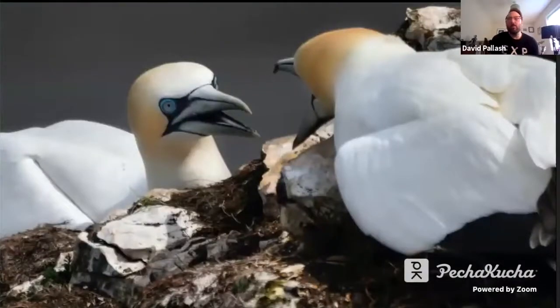This is another moment caught. I think they're talking about Brexit here or something like that, but they're really, really topical. I just love these birds.